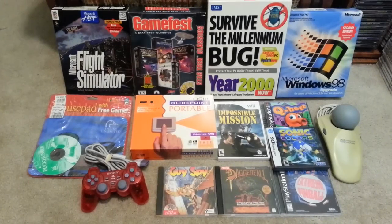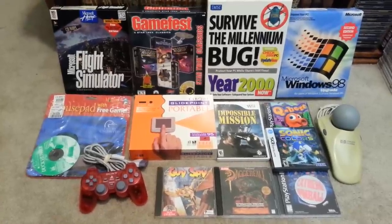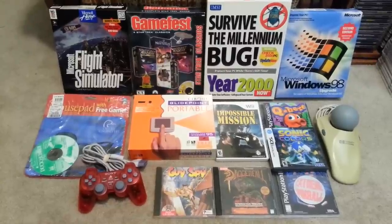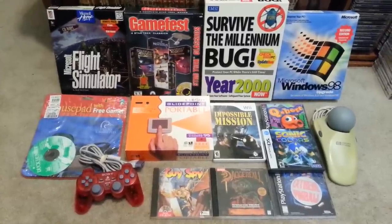And that is all for episode 14 of Thrifts. We got 9 games, one of them with a mouse pad, 2 software packages, 1 PS1 controller, 1 goofy looking Spaceball thing, and 1 trackpad for desktop computers. All for about $41 total.